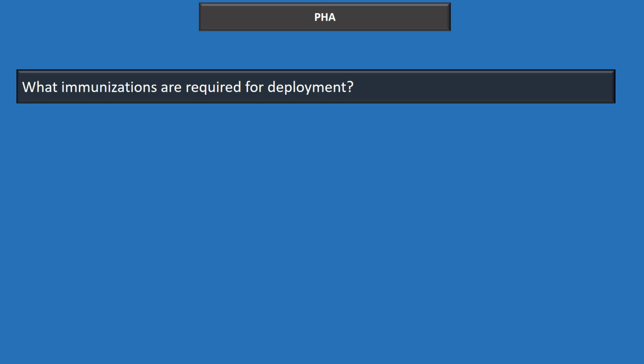What immunizations are required for deployment? What are your minimum immunizations required? Non-region specific, right? We have to get smallpox for certain places, anthrax for certain places. That's not what we're talking about here. Just a minimum immunization somebody needs.